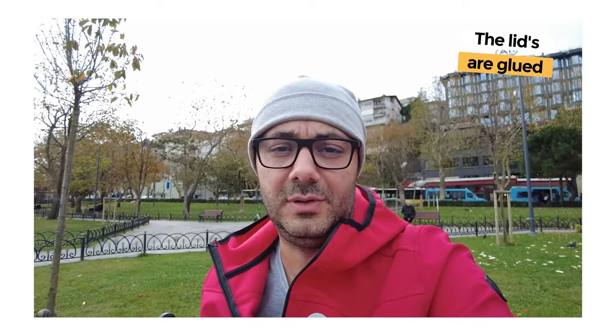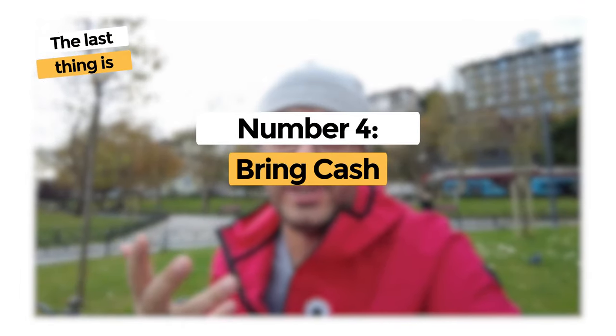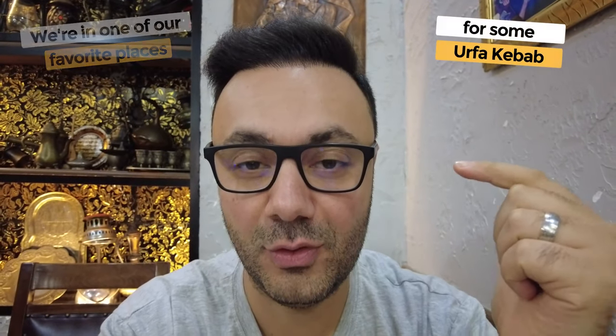Number one, that's a water bathroom. Number two, the lids are glued, just to trick you, make a living. So those are really three things you want to keep in mind. And the last thing is bring cash. None of them take credit cards for the most part. So bring a lot of cash, keep it in a safe place, keep an eye on it, and make sure you don't lose it.